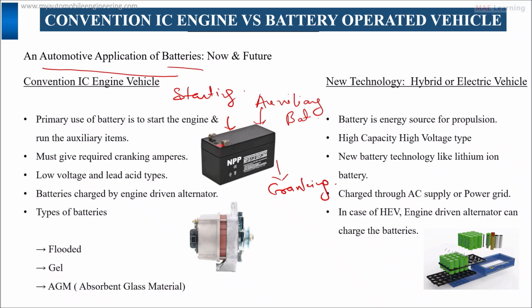So what type of batteries is used in normal cars? In normal cars, we basically use a low voltage battery, which is 12 volt, and it is a lead acid battery. This type of battery is made with lead plates and acid. These batteries are very heavy but cheap. The cost is low, and it is reliable.